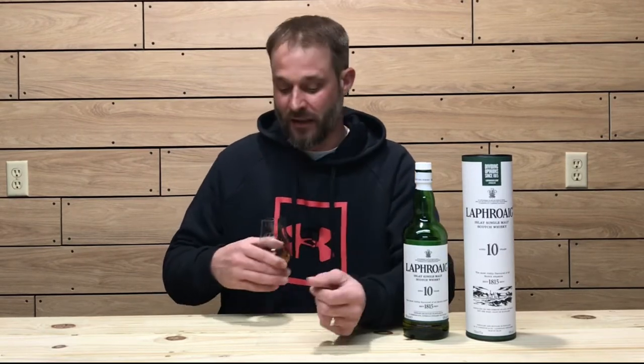There's definitely a nice iodine, sulfuric note to the whiskey. Kind of smells like a medicine cabinet. Some rubber. Very interesting and complex nose. This is one that's definitely going to ever change in the glass. The longer it sits, the more it's going to be changing. Very complex nose, a lot going on.